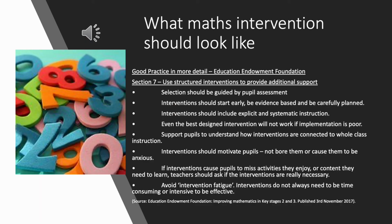So we had to start by thinking about what maths intervention actually should look like, and what we are aiming for here. So I went back to the Education Endowment Foundation document that I mentioned before, and under section 7, which was the recommendation, use structured interventions to provide additional support, it gave a few more details on what that looks like in more depth, which I've listed below there. I'm not going to read that all out to you, you can read that for yourself. But we took this as a starting point for what we were actually looking for and what we wanted to achieve.